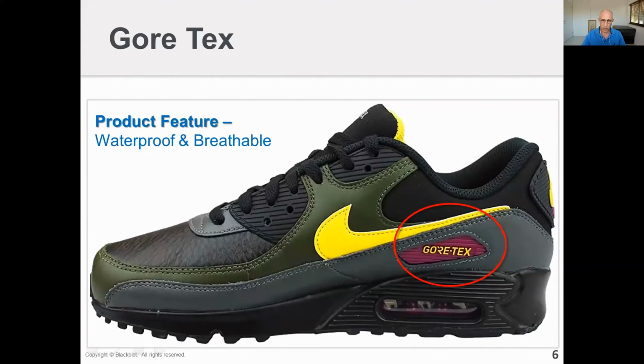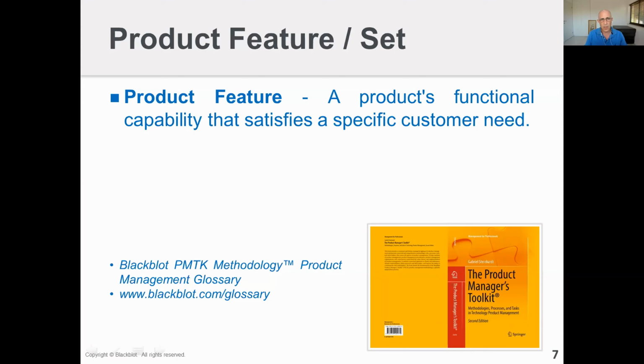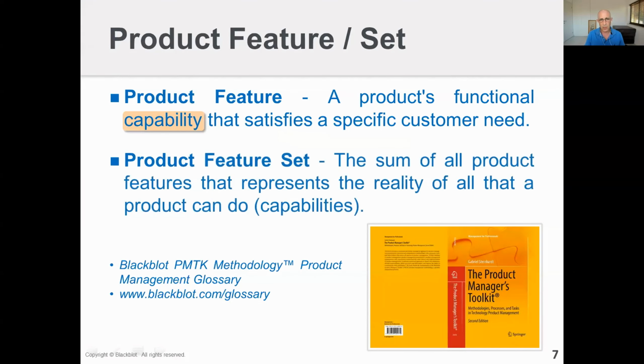In order for us to fully understand what a product feature means, let's go to the PMTK glossary and see. A product feature is a product's functional capability that satisfies a specific customer need. Therefore, the capability which the product has is its feature. And a product feature set is the sum of all product features that represents the reality of what a product can do, which is the sum of all the capabilities that the product has.